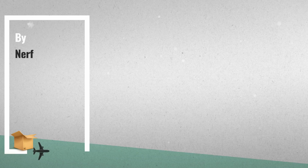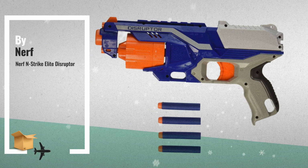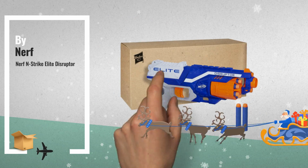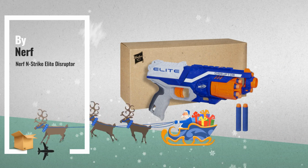Number 4, fire and strike fast with the Nerf Strike Elite Disruptor Blaster. This quick draw blaster has a rotating drum that holds up to 6 elite darts.